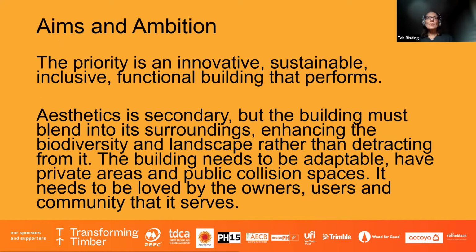And the wording in a slightly different format, the aims and ambition. Nick will hate this because it's got the word innovative in there. The priority is an innovative, sustainable, inclusive, functional building that performs. Aesthetics is secondary, but the building must blend into its surroundings, enhancing the biodiversity and landscape rather than detracting from it. The building needs to be adaptable, have private areas and public collision spaces, but most of all, it needs to be loved by the owners, the users, and the community that it serves.